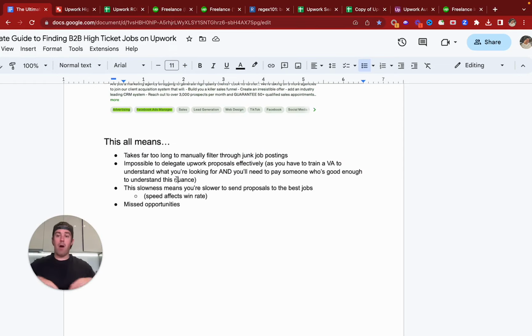If you have all this junk, you have to teach somebody else about nuance, and about your ICP, and say, hey, you're going to type this in, but it'll show you junk, and you have to get around it like this. That makes it either impossible to delegate or very expensive, because you'd be paying $1,000 to $2,000 for a VA talented and smart enough to pay attention to these things. So it's very costly, and very hard to delegate and scale, because you're going to miss opportunities.